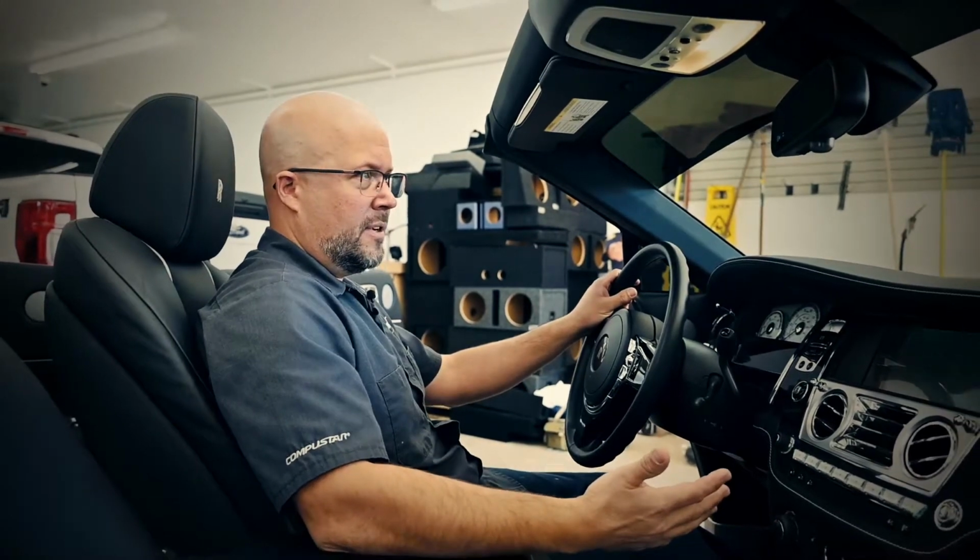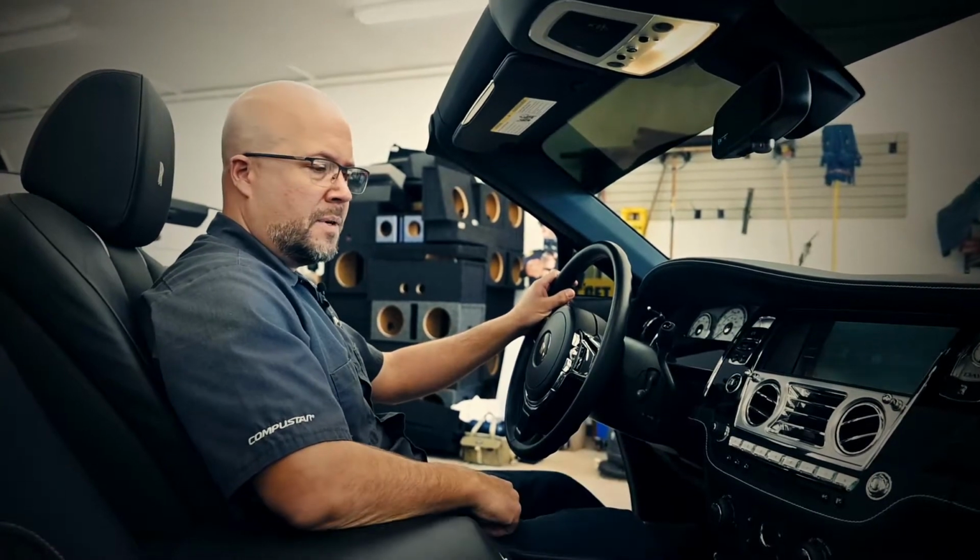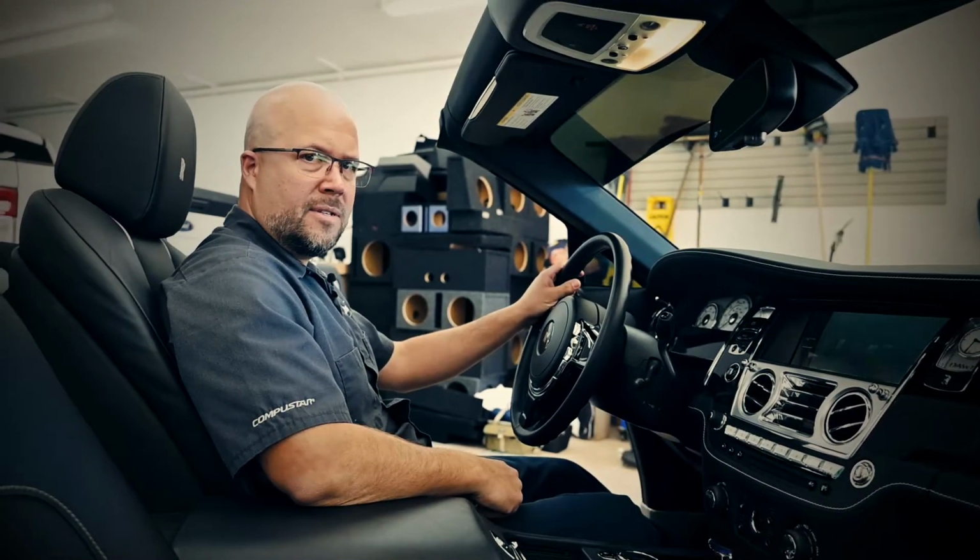And if for some reason they ever needed to turn it off, it will just black that section out. So no one would ever know there was any type of radar or laser system in it.